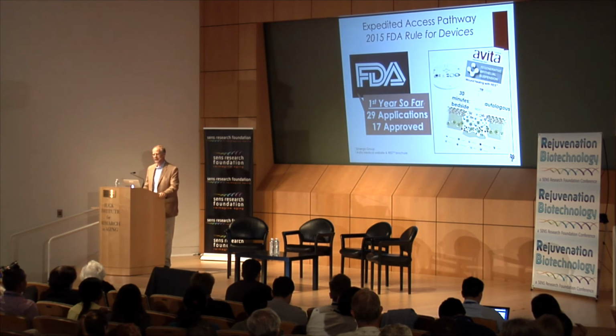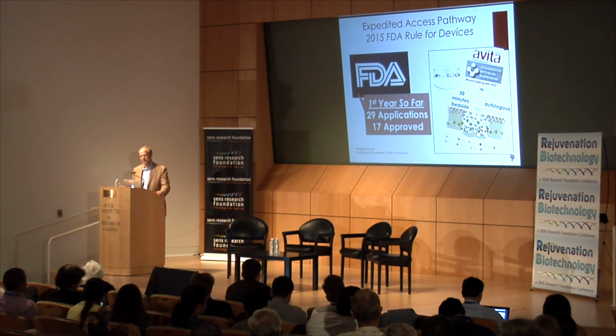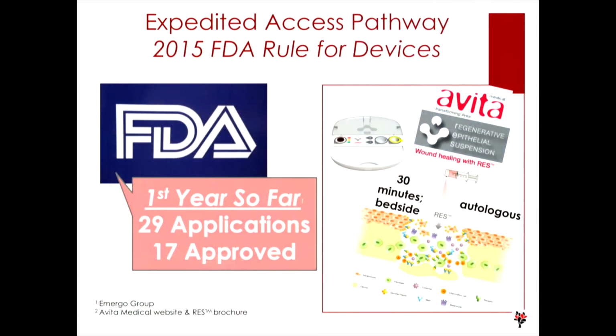And then finally, a technology that has been granted expedited access, this brand new one for devices, which is an autologous cell product, again, done right in the hospital for wound care and burns, where you take a dermal plug, you process it right at the bedside, and you get basically a heterogeneous cell population with a lot of factors involved, and you spray that over the burn wound with really phenomenal clinical results. And because it's autologous, it got into this accelerated pathway.